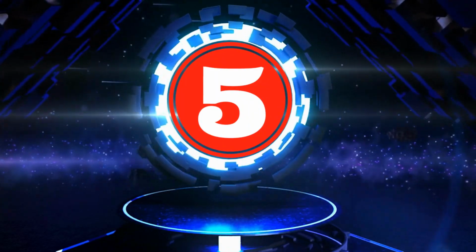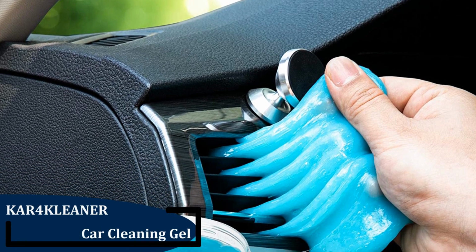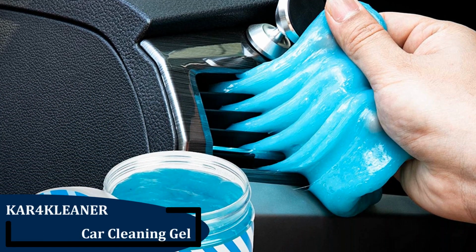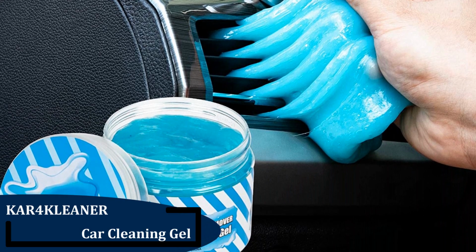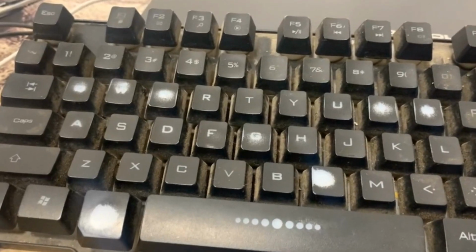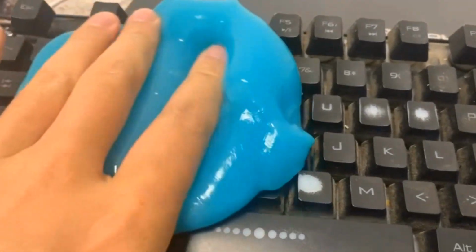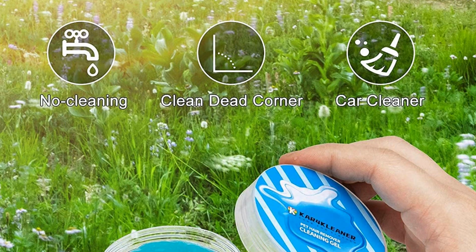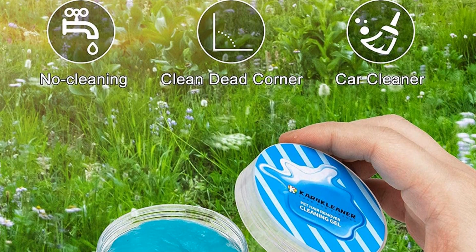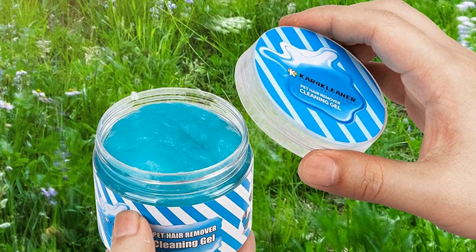Number 5. KR4 Cleaner Car Cleaning Gel. The final item on our list is KR4 KLEANER's Car Cleaning Gel. This car cleaning gel is perfect for those looking for a more economical option to clean their car's interior. It can perfectly clean any hard-to-reach gaps, such as the car air conditioning vents, gear, and dashboard. It is also capable of cleaning any pet hair that may be stuck in a corner of your car.